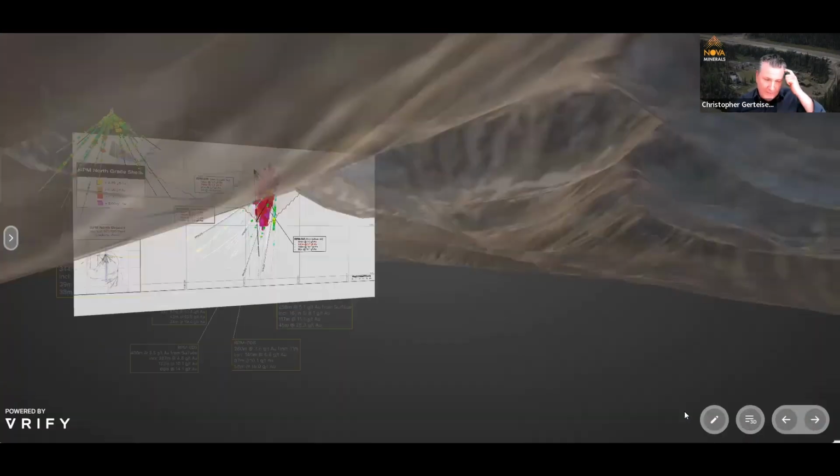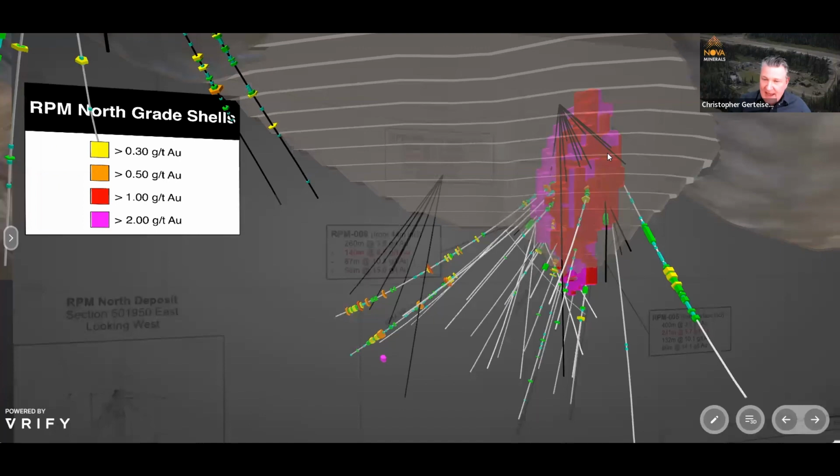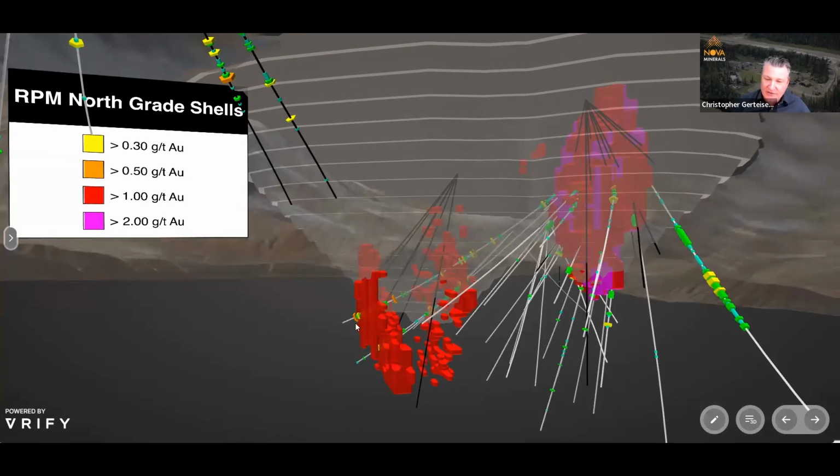But let's focus on RPM North, the really exciting high grade bonanza zone, that core. What you see here is a cross section looking west, with the 1 gram per ton cutoff grade shell. Even at that very high cutoff, you can see that high grade bonanza zone still hangs together very nicely: very continuous, very thick, a very broad zone. From that drilling pad up there, we've also drilled some holes deeper down into the valley, not that deep under the surface. And what we see there is another 1 gram per ton zone starting to take shape in the valley. Very exciting.